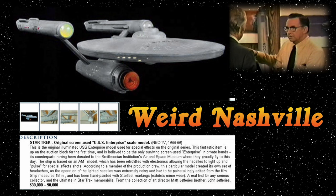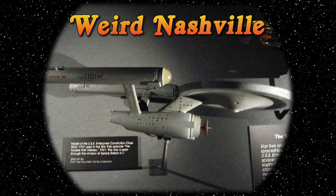However, when Matt Jeffries sold off virtually all of his original series production items in the Profiles in History Star Trek auction in 2001, fandom was in for a shock when he revealed he actually had the 18-inch model that was used in The Trouble with Tribbles. The model is now on display in Paul Allen's Museum of Pop Culture in Seattle. Wisely, it has been left in the same unrestored condition shown at the auction.